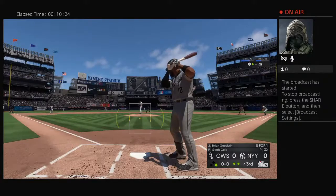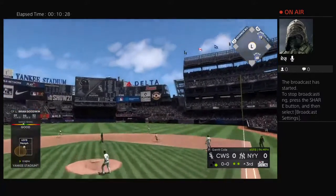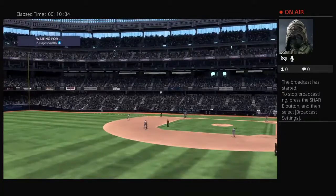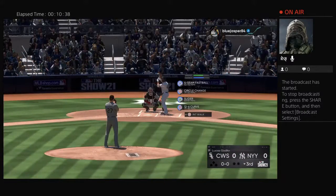Next to stand in is Brian Goodwin. 0 for 1 here in the early going. Pulled high in the air out to right field. Judge is under it, and that retires the side. Bottom of the third now.